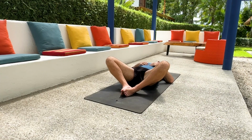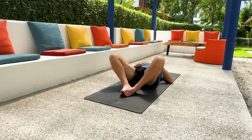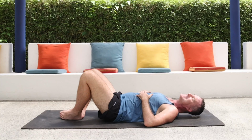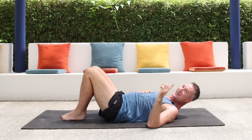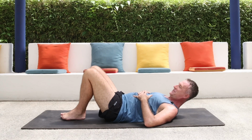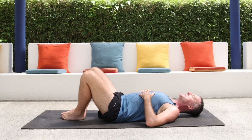Now pulse the perineum, pulse, pulse, pulse, pulse, pulse. This is a fantastic practice to get over erectile dysfunction, friends. And I want to hear from you in the comments if you're daring enough. Tell me if it's working for you. Okay? Remember that the breath is also equally important.